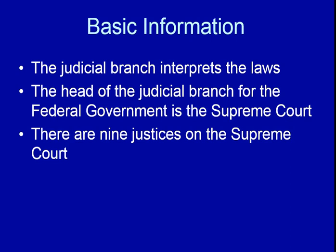Notice that we call them justices. A judge who is on the Supreme Court of the United States is a justice. A judge in any other level of the federal court system, as we'll talk about, or most other courts in the United States that are state and local, we just call those people judges. But a justice is someone who has a special title because they're on the Supreme Court.